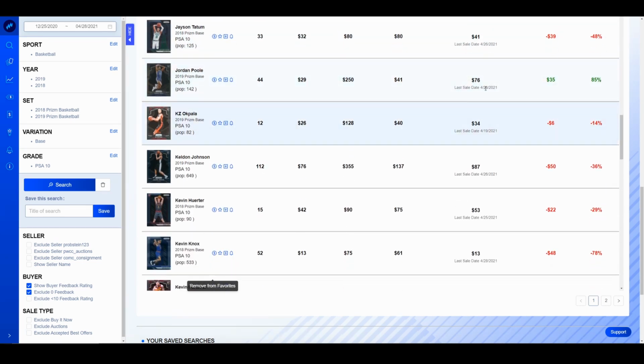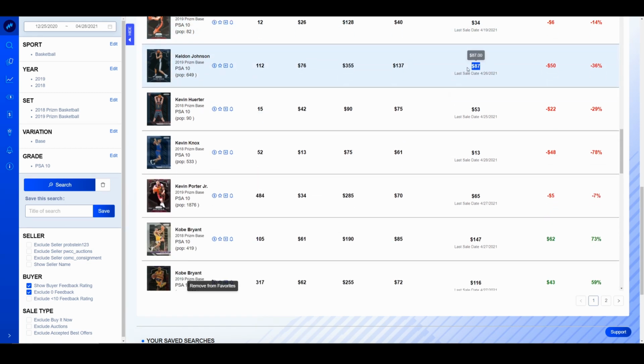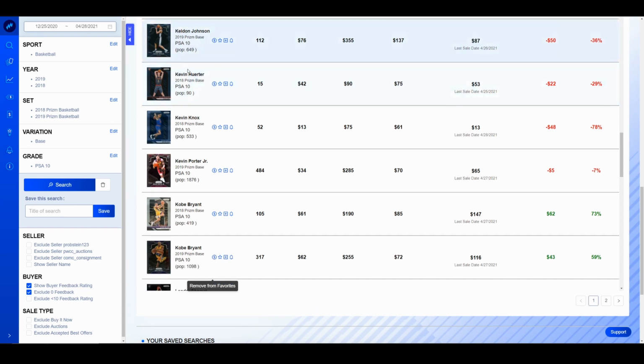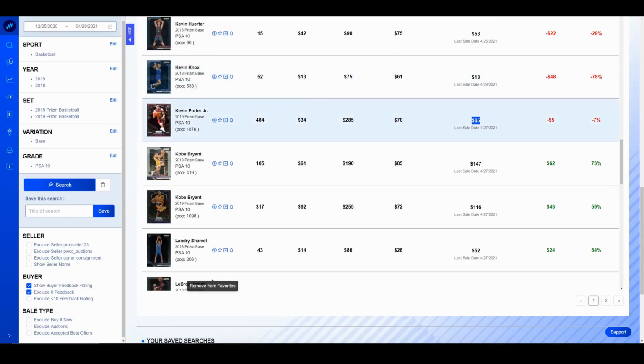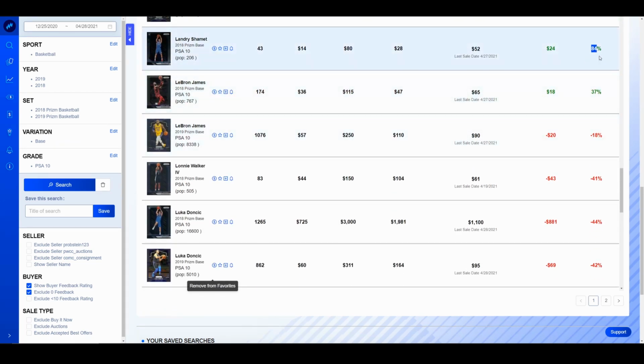What else do we got here? Jordan Poole, one of the few that are up, but still only up to $76. Kelton Johnson, what a wild ride this card's gone on this season, down to $87. This to me is an interesting offseason target. Same with Kevin Porter Jr. at 65. Him getting a full offseason with the Rockets and actually being integrated into that team, I think he could put up some really nice numbers next season, but I'm a KPJ homer. Landry Shamet up 84% for some reason.